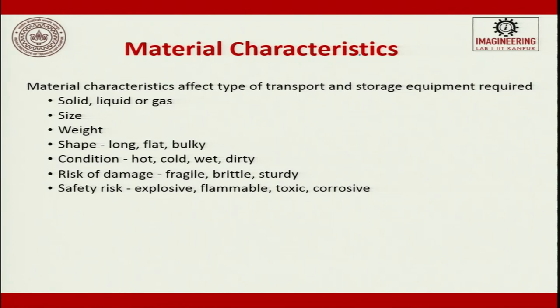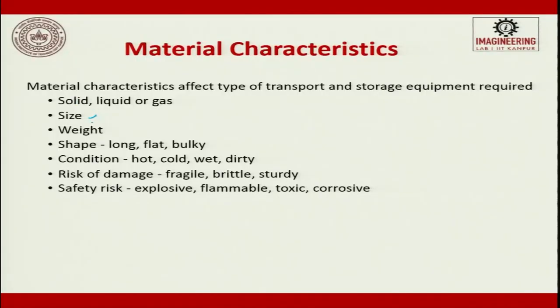The material characteristics which generally come into existence are whether it is a solid, liquid, or a gas. When it is a gas, we apply high pressure, liquefy it and push it inside. There is liquid nitrogen, nitrogen gas, which has been moved from Siberia to other countries. It will all be in a liquefied state, liquefied under high pressure. Then the size, weight, shape, condition, risk of damage (fragile, brittle, sturdy) come into existence, and finally, safety risk: explosive, flammable, toxic, and corrosive. For example, I do a lot of experiments in lasers, and in lasers there are corrosive gases which are used.